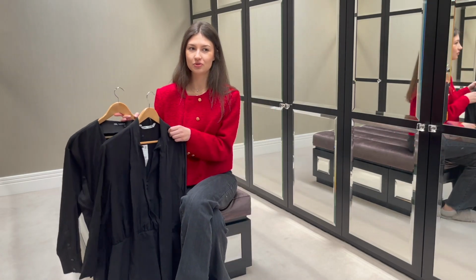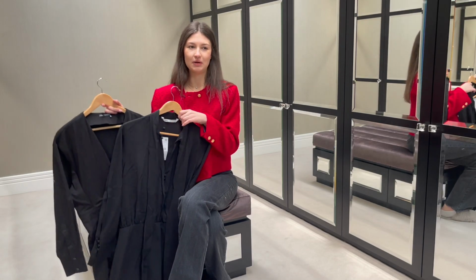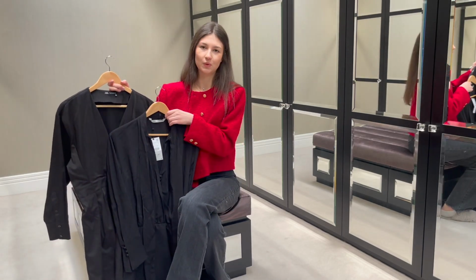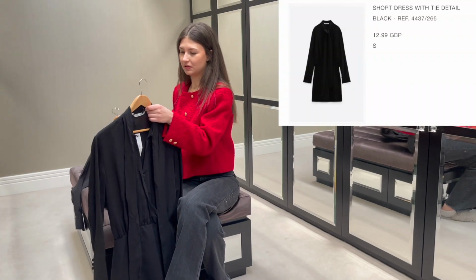But next, I would like to show you these two black dresses. My goal was to buy an everyday black dress for summer. See them first and then write in the comments which one you like better, because I'm not quite sure which one I want to leave and which one I want to return. So let's start with this one first.